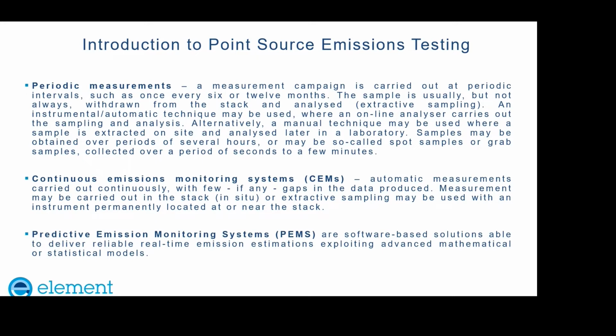Simply, we are asked to go out, we take appropriate instrumentation with us, and quite simply, as we'll see later, measure the gases or the particulates within that stack on a periodic basis, perhaps quarterly, six-monthly, annually. They can then provide that information to the plant operators, who can calculate their total emissions and provide that to the regulators. This is done where neither of the two more up-to-date systems are in existence.